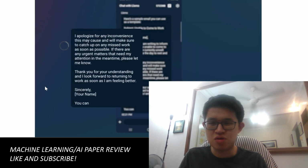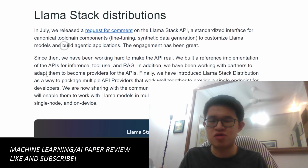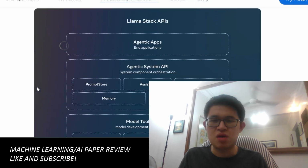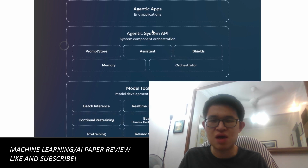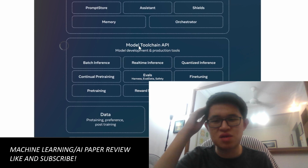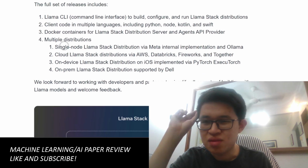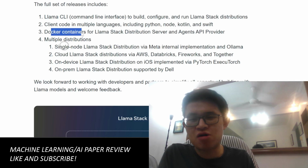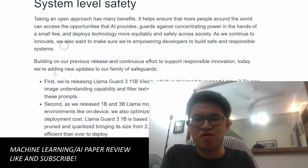Okay, how's that any different from ChatGPT? Okay, and they talk about their Llama Stack distribution, and there's a lot of stuff in their collection of APIs here and there, agentic apps, agentic system API, but that's not the main focus of today's video, right? The full release includes the Llama command line interface, client code, Docker, and other sort of distribution stuff right here. Okay, so there's a lot of stuff here.